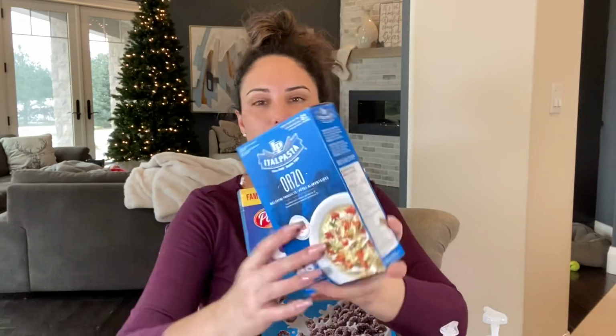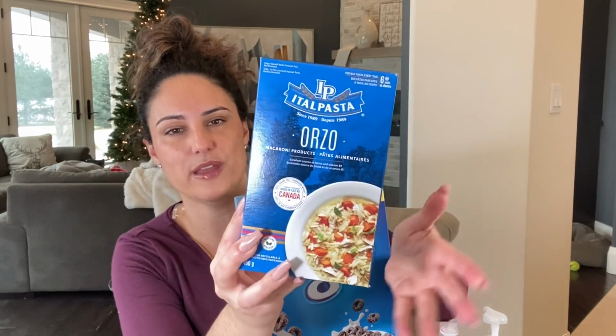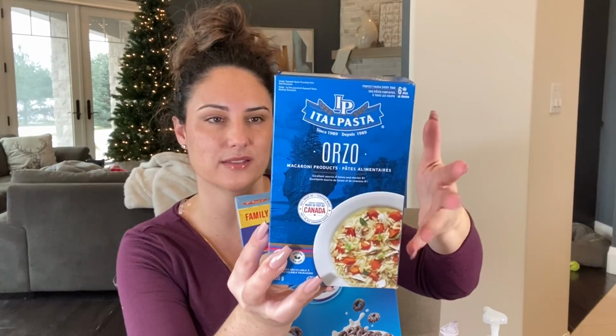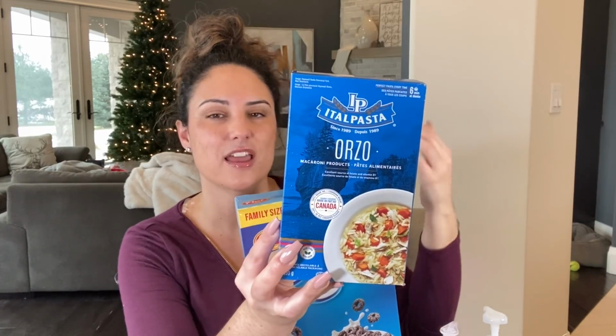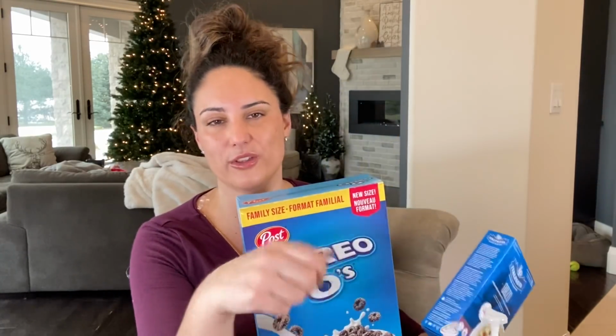I also bought some orzo, which is really nice pasta for soup making. If you like to make a chicken noodle soup or any type of soup really, and you want to add a pasta, I highly recommend this. It's also really good if you make your own mac and cheese at home, where you're stirring in a little bit of milk and grated cheese.